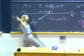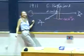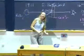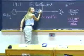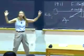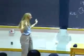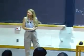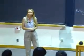They put the gold foil back, and they hear tick, tick, tick, tick. And they put a platinum foil in there, and they hear tick, tick, tick, tick. Whatever metal they put in there, hey, there were some particles coming off. And they got Rutherford down in the lab.